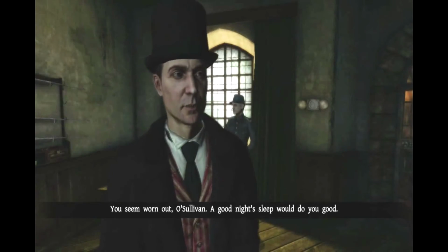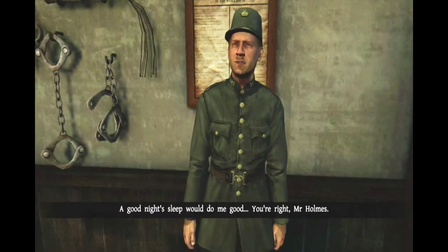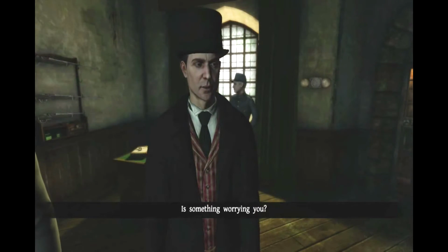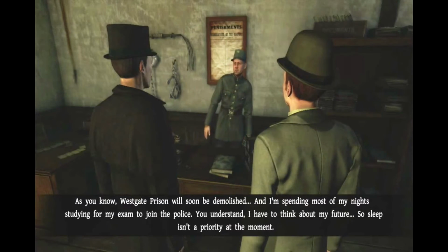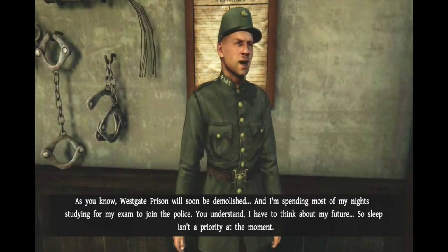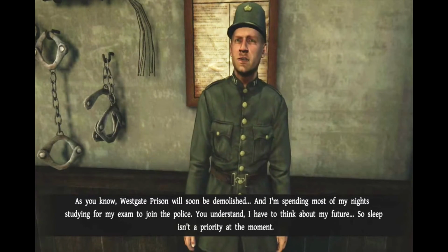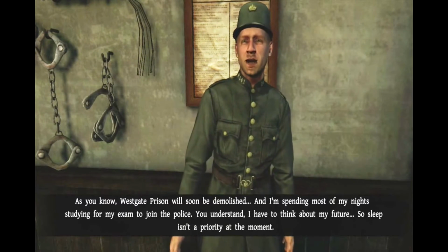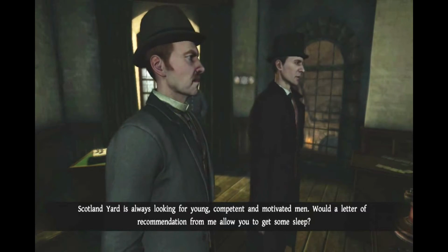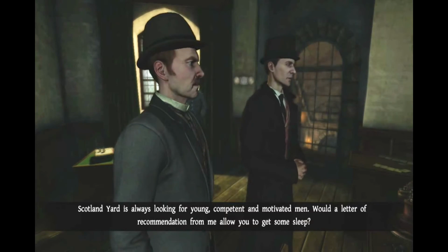You seem worn out, O'Sullivan. A good night's sleep would do you good. A good night's sleep would do me good. You're right, Mr. Holmes. Is something worrying you? As you know, Westgate Prison will soon be demolished, and I'm spending most of my night studying for my exam to join the police. You understand, I have to think about my future. So sleep isn't a priority at the moment. Scotland Yard is always looking for young, competent and motivated men. Would a letter of recommendation from me allow you to get some sleep?